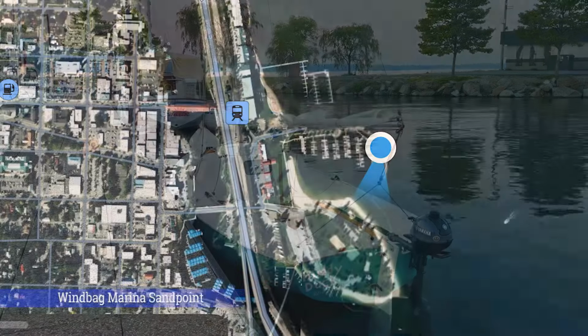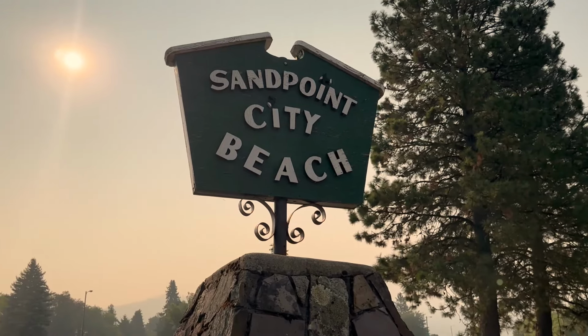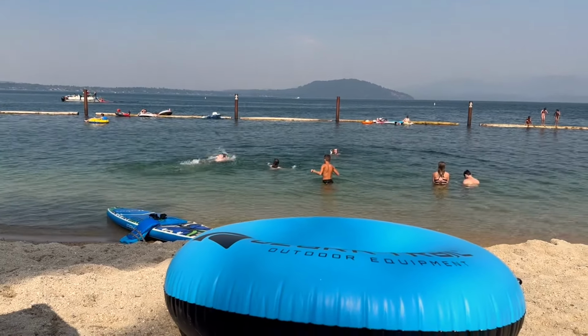This is the first time the Ruddy Duck would stay at a marina. It was a very convenient location, close to downtown and the city beach, where we would spend the rest of the day cooling off and playing in the water.